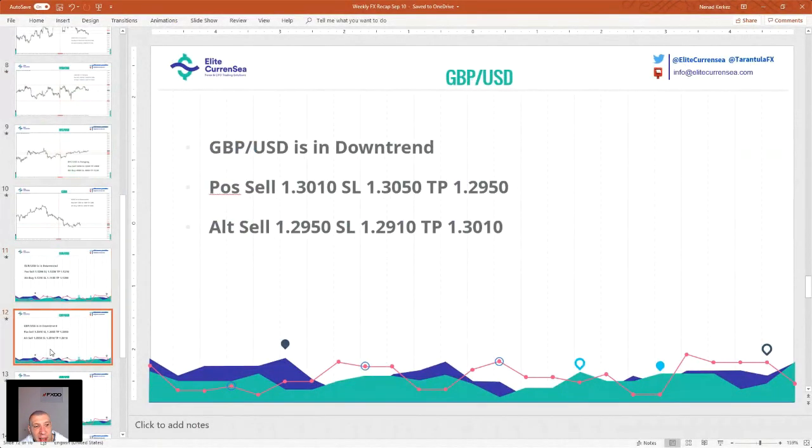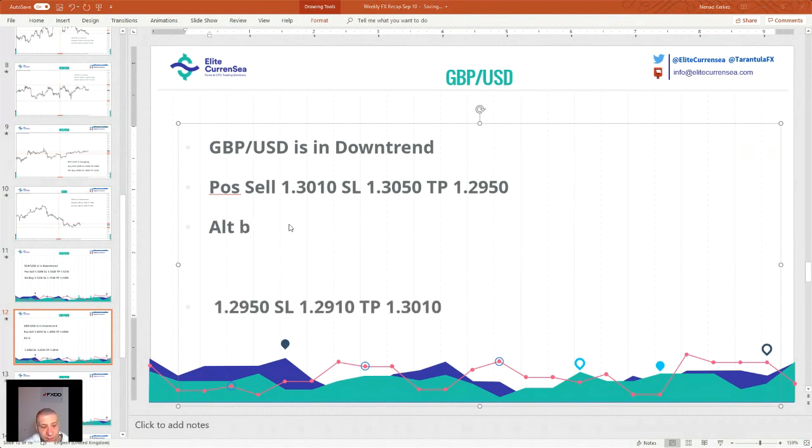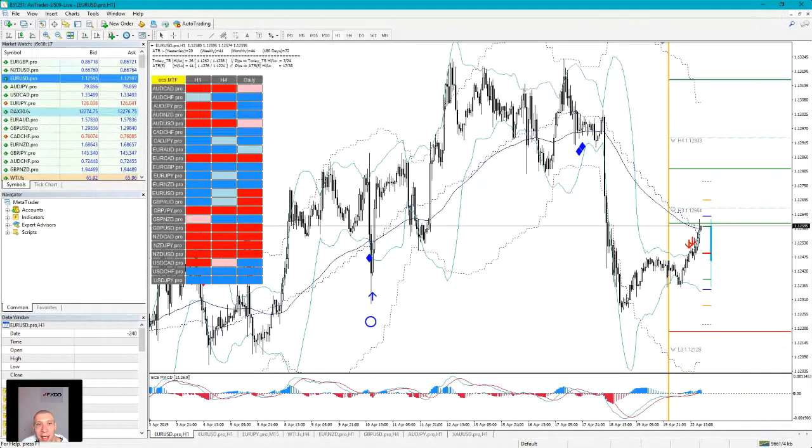Next one is the GBP dollar. Downtrend, 30.10 is a sell, 30.50 stop, 29.50 TP. Alternative sell is, yeah, this is actually a typo. Alternative buy, actually. Okay, so alternative, just give me a few seconds. Alternative buy, 29.50, stop loss 29.10, TP is 30.10.